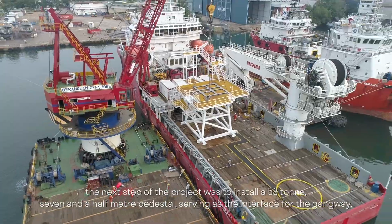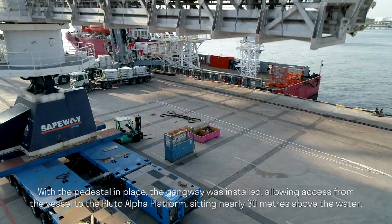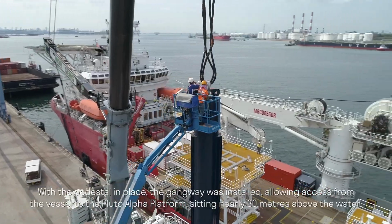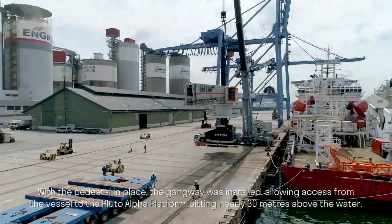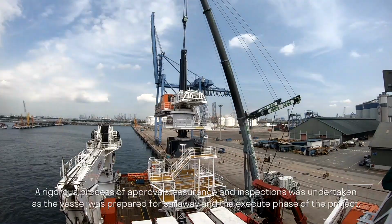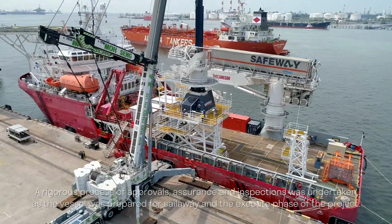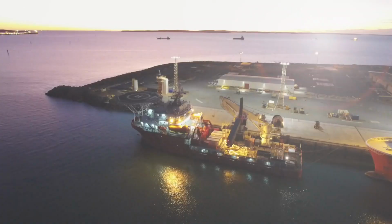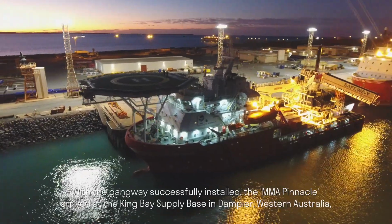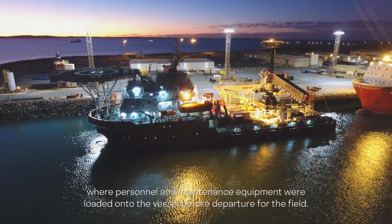Once the MMA Pinnacle had arrived at Jurong Port in Singapore, the next step of the project was to install a 58-ton, 7.5-metre pedestal serving as the interface for the gangway. With the pedestal in place, the gangway was installed, allowing access from the vessel to the Pluto Alpha platform, sitting nearly 30 metres above the water. A rigorous process of approvals, assurance and inspections was undertaken as the vessel was prepared for sail away and the execute phase of the project. With the gangway successfully installed, the MMA Pinnacle arrived at the King Bay Supply Base in Dampier, Western Australia, where personnel and maintenance equipment were loaded onto the vessel before departure for the field.